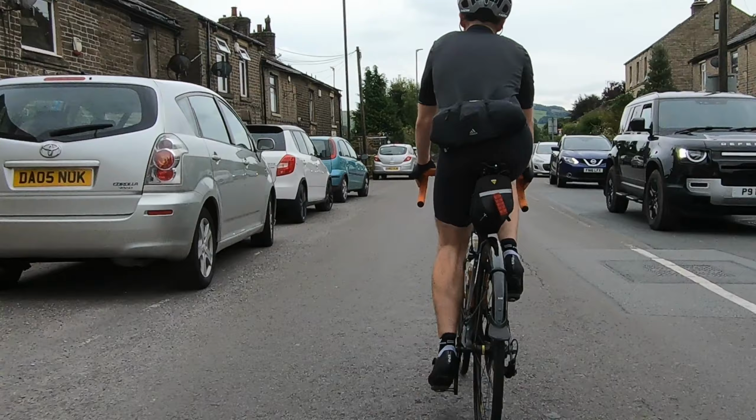But anyway, yeah, we probably have done about 20k so far. Just check that. Yeah, exactly, we've done 20 kilometers. So yeah, now we're gonna be going towards Buxton from here. So I'll update you throughout.